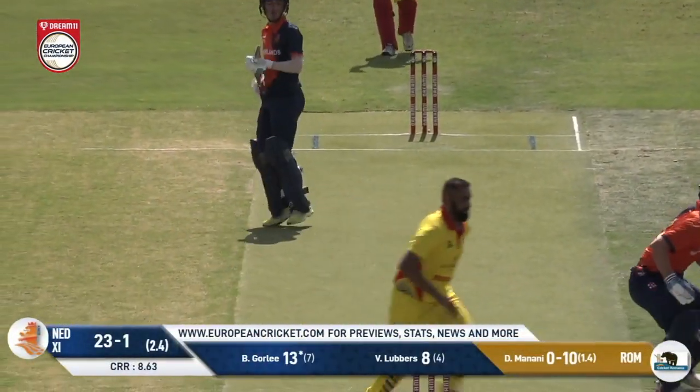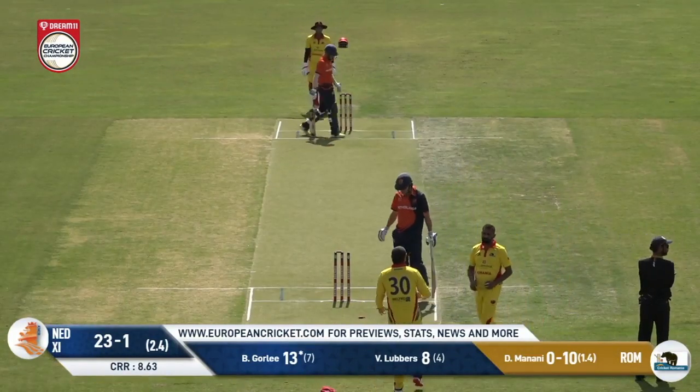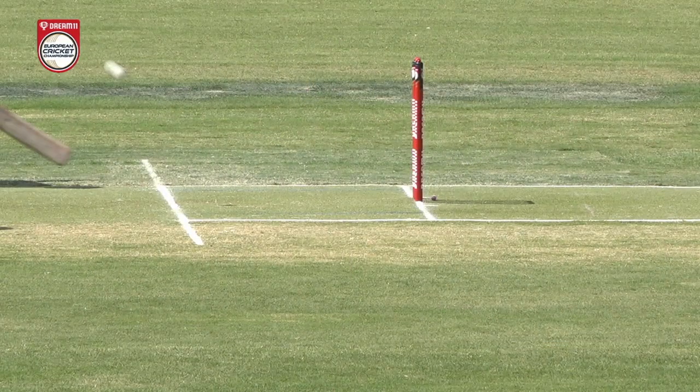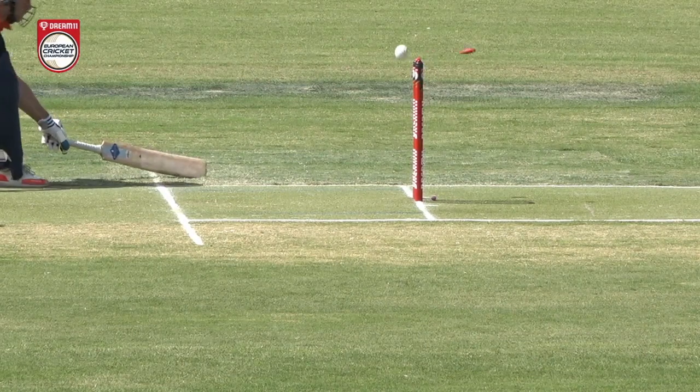Straight back and dropped. Is it onto the stumps? Well, I think he's run out at the bowler's end. To me, instinctively, it looked out. The umpire didn't really have a prayer. I think he probably gets back. That's my guess. He's almost back. Yep, he's fine.